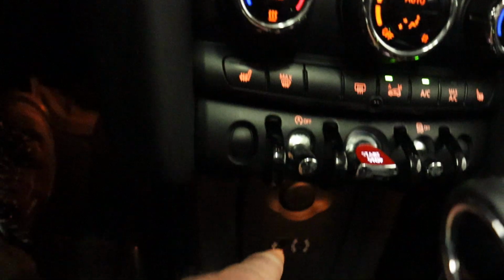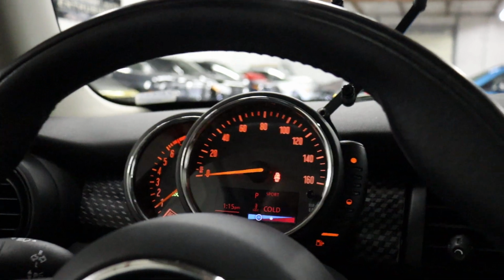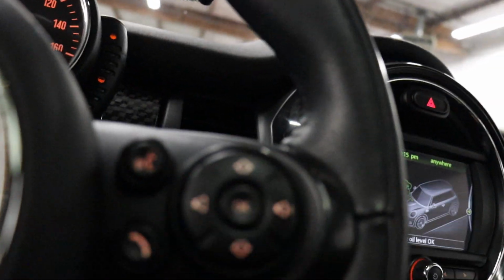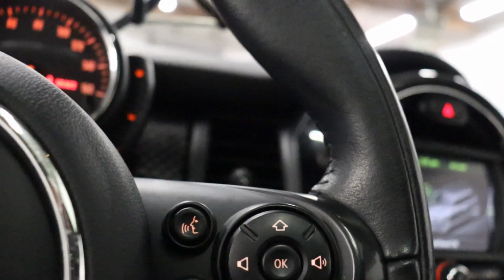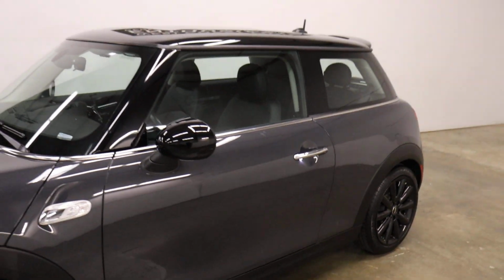So aux and USB inputs down below. Everything else is pretty straightforward. Books are in the glove box here. Yeah, there they are. They're hard to see. But anyway, it's pretty simple. 52,780 miles. Super clean. Well equipped enough to make it interesting. Not complicated though. Again, easy on insurance. Aftermarket warranties are inexpensive. Fuel economy is good. Super fun to drive.